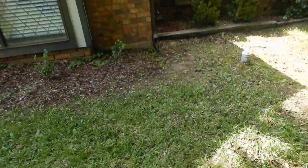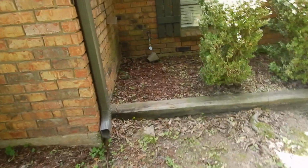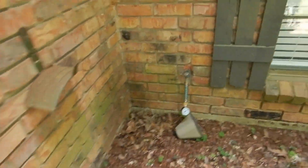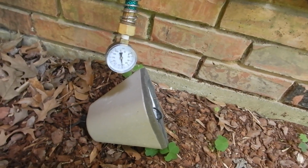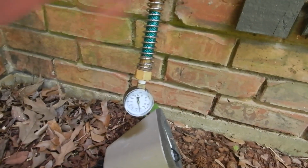This is the closest bib faucet to the meter. We're looking for no more than 80 psi. And we're getting more than 80. Okay, we're getting 90 psi. We're going to leave that on for a little bit.